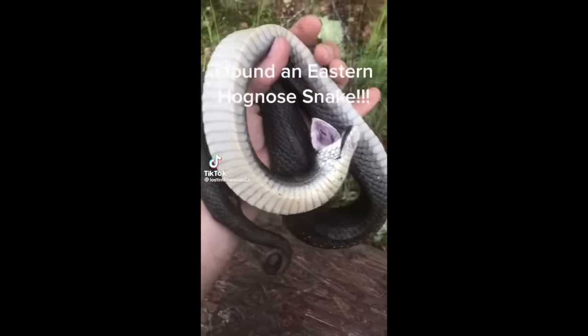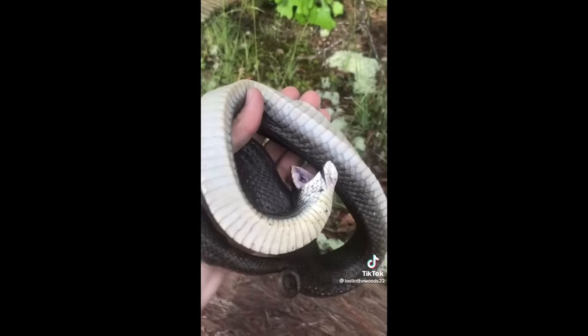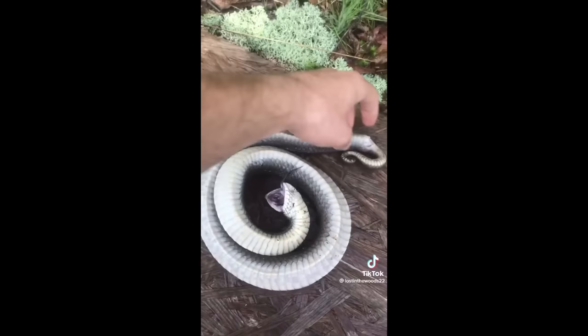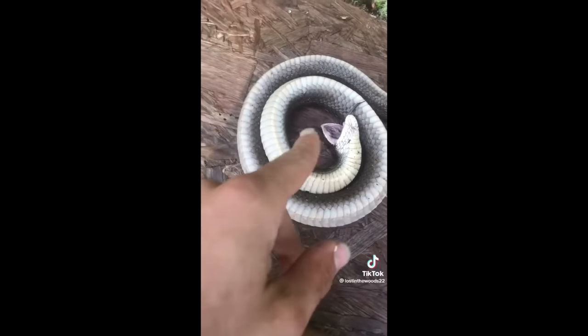So I just found something really awesome. I found this guy. This is not a dead snake, you know, just in case y'all thought that. I'm sure he's putting on a very, very impressive and persuasive display here to make you think he's dead, but he is actually, in fact, not dead.